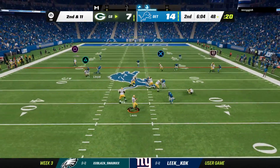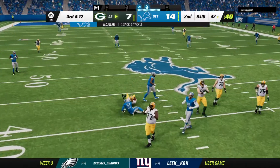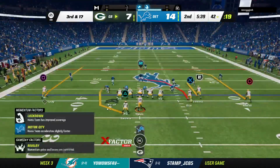So how are you going to combat that? You know, because they bring in your tight end. And he can't get rid of it. He's taken down. Really in a hole here, 3rd and 17 following the 2 negative plays.